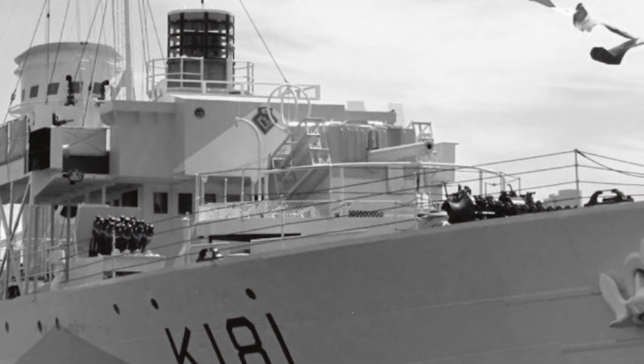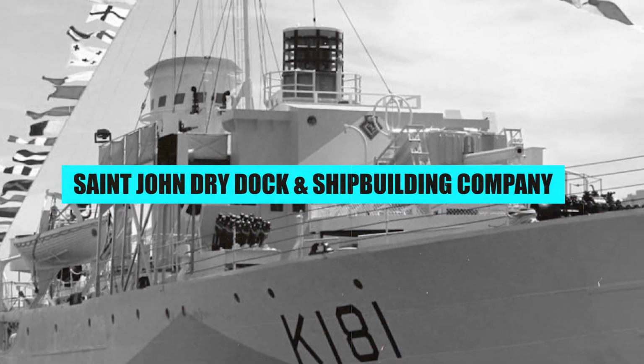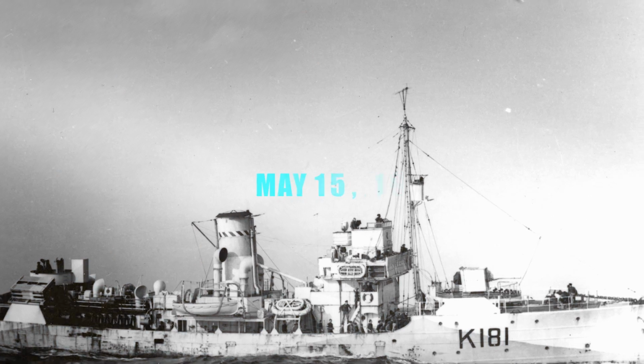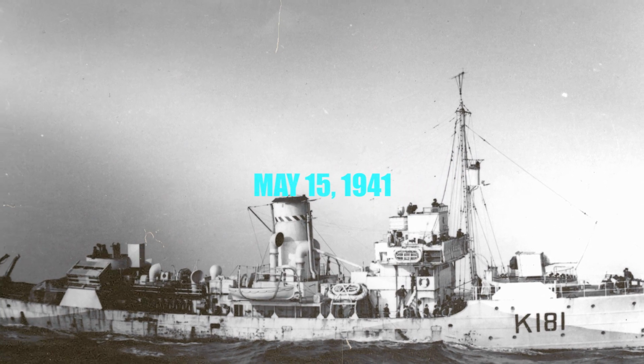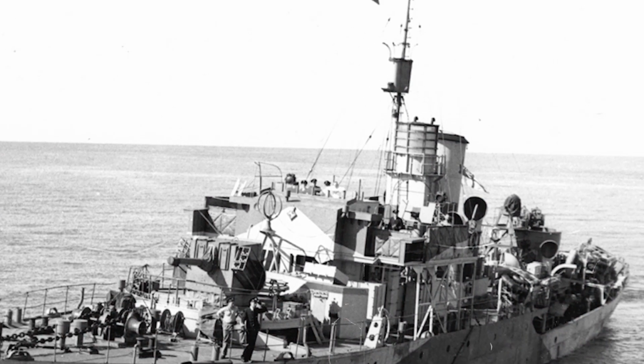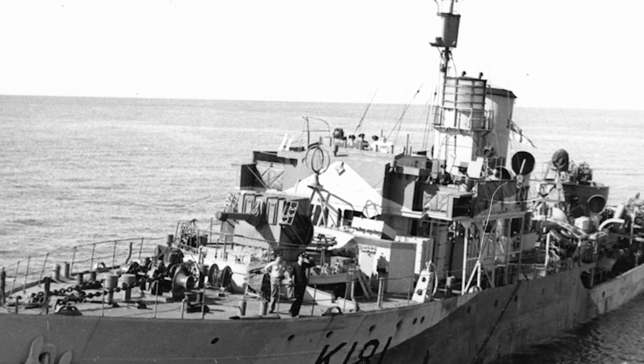The HMCS Sackville was built by St. John Dry Dock and Shipbuilding Company in St. John, New Brunswick. She was launched on May 15, 1941, and commissioned into the Royal Canadian Navy on December 30, 1941. Like other Flower-class corvettes, she was designed to be simple and fast to construct.